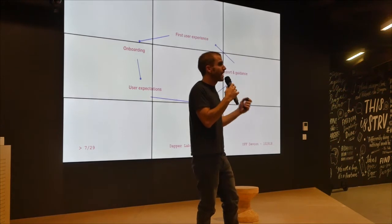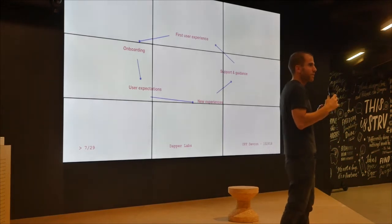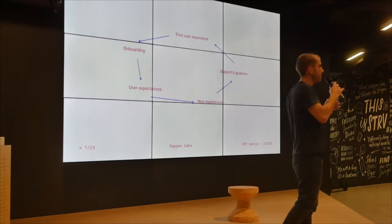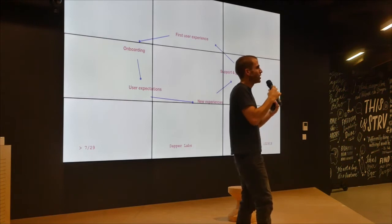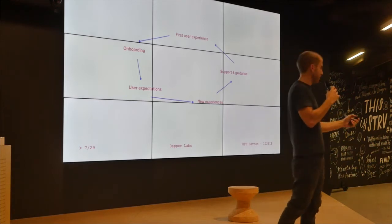If there's any times of uncertainty, support and guidance is very important. You need to get users through those initial hurdles, get them familiar and comfortable in their new surroundings. And then once they're cool with all that, you start to develop new experiences. And with new experiences comes the changing in user expectations. And then you're coming back around to onboarding again. You're onboarding now to new experiences.